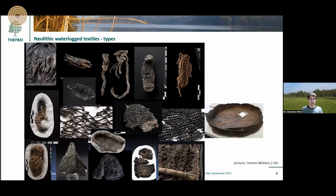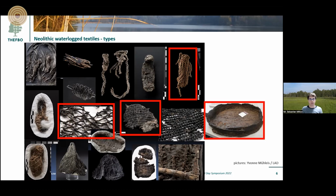Here I present the different types of textiles that were found in all southwestern waterlogged settlements. The most analyzed textile types by me are, from upper right to bottom left, cords and ropes, nets, baskets, bark containers, and twinings.